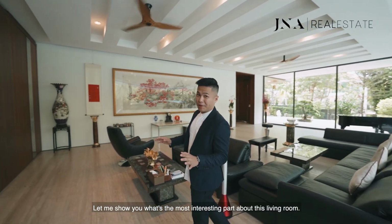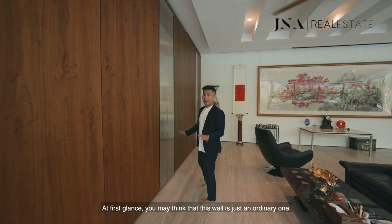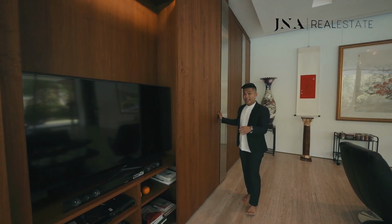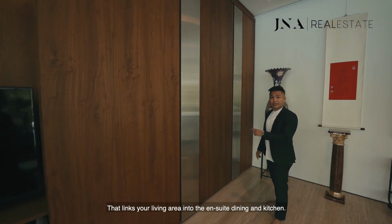Let me show you what's the most interesting part about this living room. At first glance, you may think that this wall is just an ordinary one, but this feature wall is actually meticulously designed such that not only can you hide your very own TV console, this also contains a big door that links your living area into the ensuite dining and kitchen.